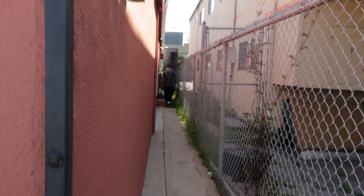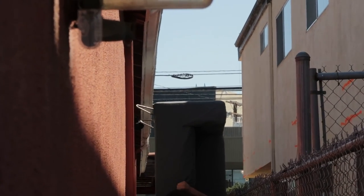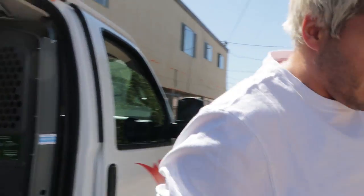There it is. Oh my gosh, wait. Do you see hairpin legs on that sofa? Yay! It has cool legs on it, do you see? Yeah. All right, sofa, we've got a new home for you. Yay, we have a sofa!